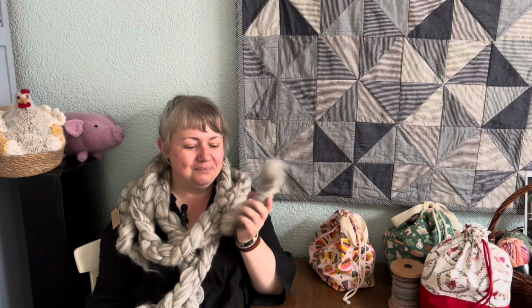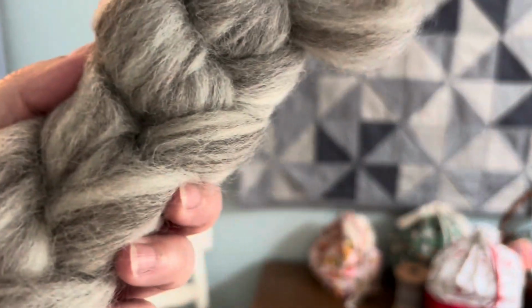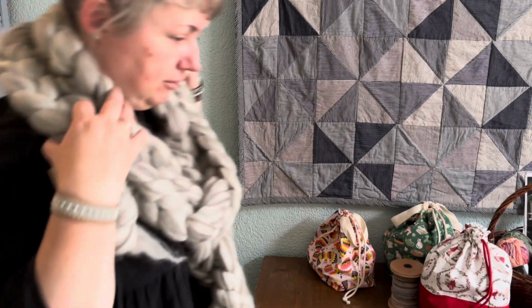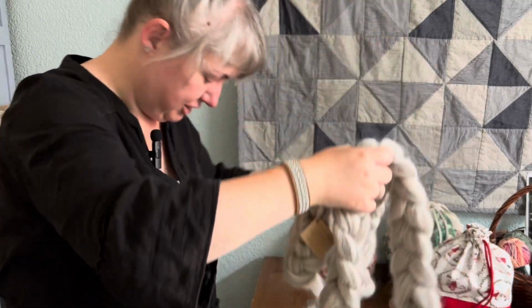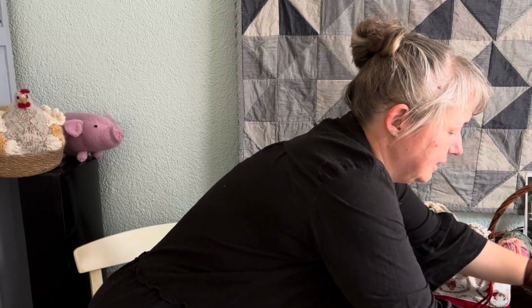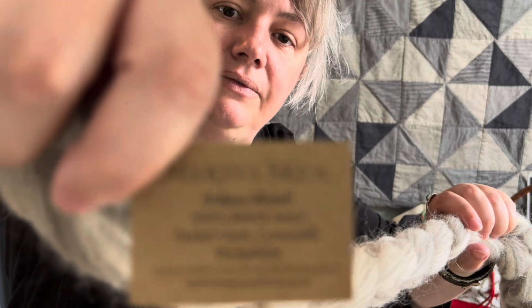But don't I look lovely? I think it's very fashionable. So yeah, this is Solace blend. It's got nice long staple. It's very soft. I have 200 grams, I think, in my stash already. And now with this 400 grams, I think I can make very lovely spins with all my stash. And now I'm all hairy because I'm wearing black, and you can probably tell. Okay, oh well. Yeah, I'll just show you the label because that's pretty too. Lovely, lovely, lovely. 400 grams.